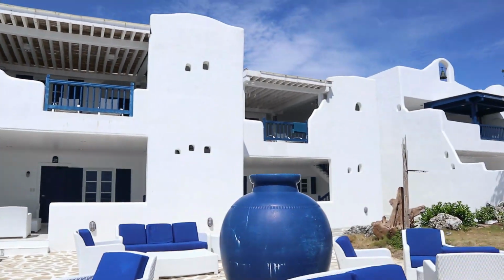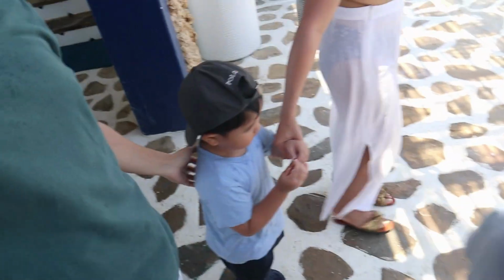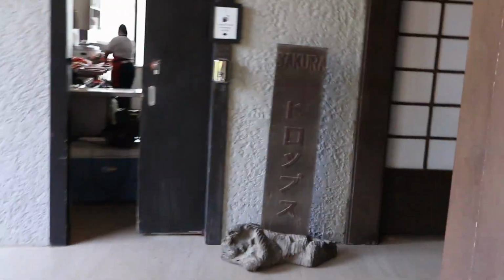Gusto ko din talaga pumunta sa Greece dahil sa ganitong structure nila, yung all white and blue, sobrang ganda. Ayan. So guys, we're done na dito sa Mykonos. Bye Mykonos. Ngayon pupunta na kami sa place na kung saan kami magpunta.